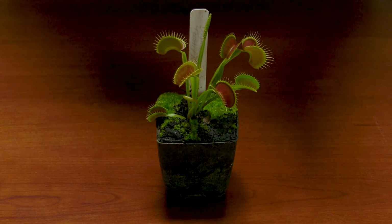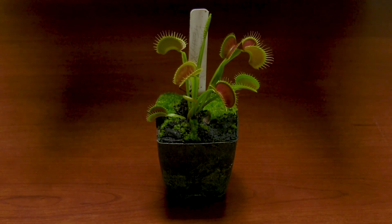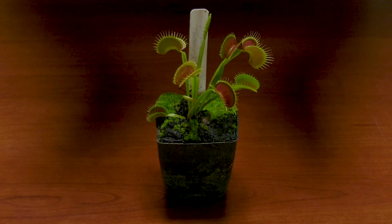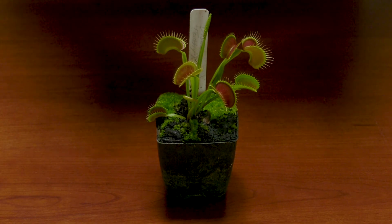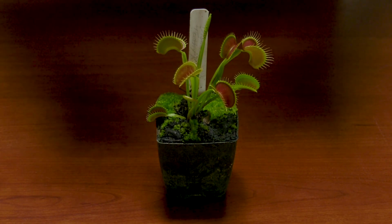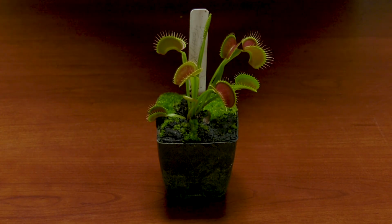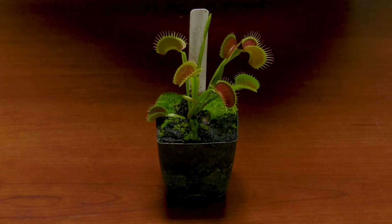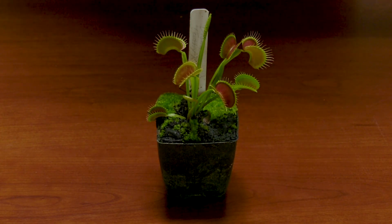If you come visit the conservatory, and I hope you do, or if you ever see a Venus flytrap in the wild, please don't try to get it to close. It's actually kind of a mean thing to do to the plant because you make it go through all the work, but it doesn't get a meal out of it. That can actually starve the plant pretty quickly and make it really sad. But just for you guys today, we'll try it one time.